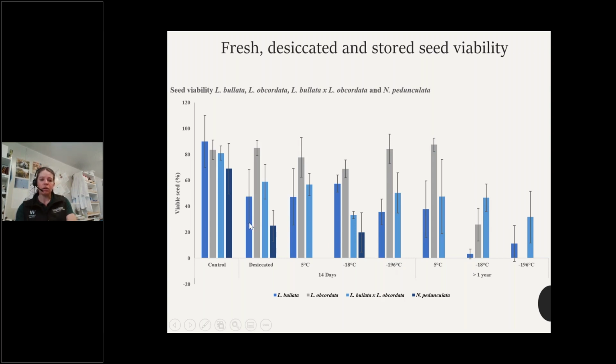So if we look at Lophomyrtus bullata, now we've had our control, which was really happy seeds at, looks like, 90%, down to about 47%, and it stayed at 47 during our 14 days. It didn't mind being dried and stayed at 5 degrees for 12 months. But when we looked at what happens below freezing, we lost a lot of viability. It was down to less than 10%. And also for liquid nitrogen, although a little bit better, it's still not great. It's lost a lot of viability.